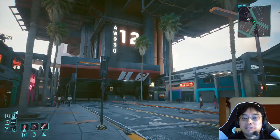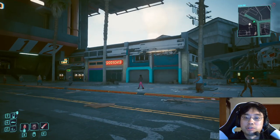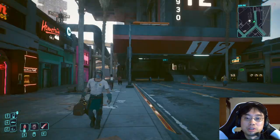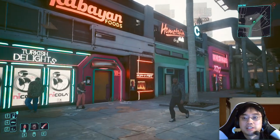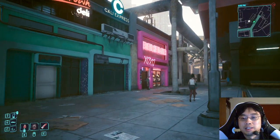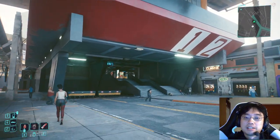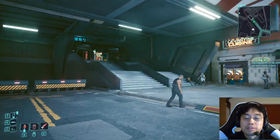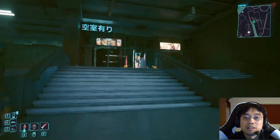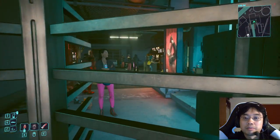I don't know if anyone lives here anymore. I mean, there's people walking around. Foodscape? Is that open or closed? There's a couple of food places around here. Hometown Deli, yeah, they're all food. That's a sex shop. I guess people do live here. I can't get in, I don't think. Hold on, let me just check. Yeah, no, the security gates. Yeah, no, people do live here.